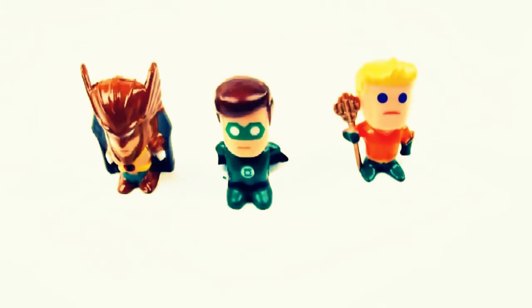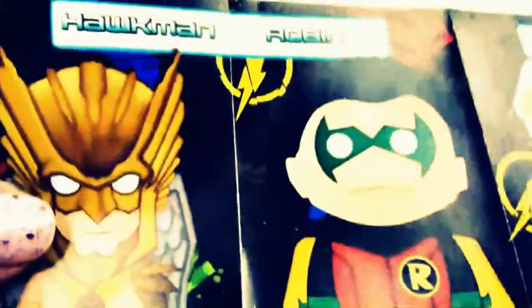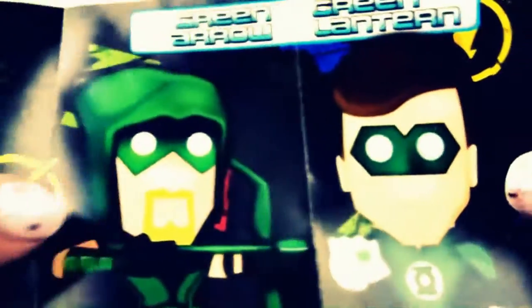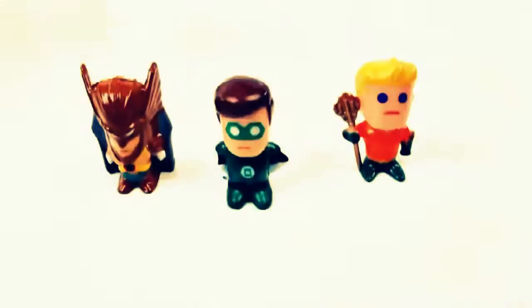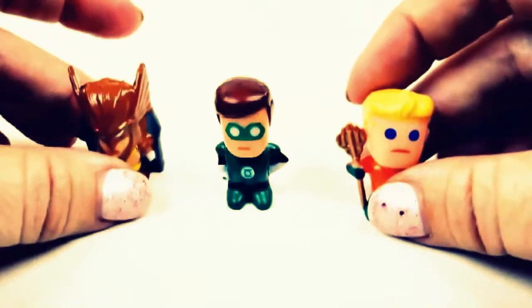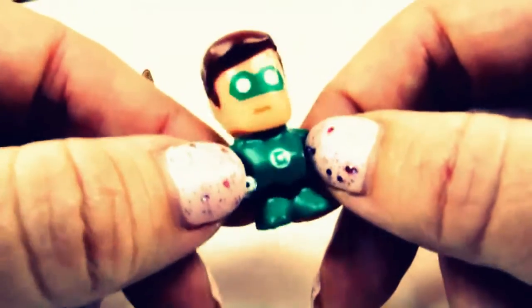So I looked at the insert so I don't have to go look at my figures. Last time we got Hawkman. Here's some of the other characters. And then we also got Aquaman. And along with those two, last time we got Green Arrow, but this time we got Green Lantern. So that's pretty cool. These two are duplicates, but this one is new. That's the other cool thing about having three in a pack.